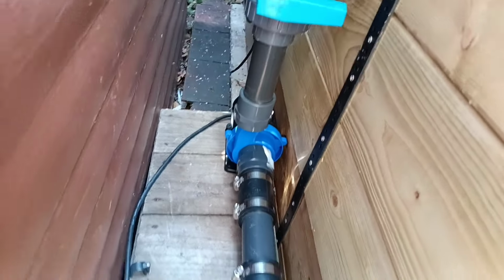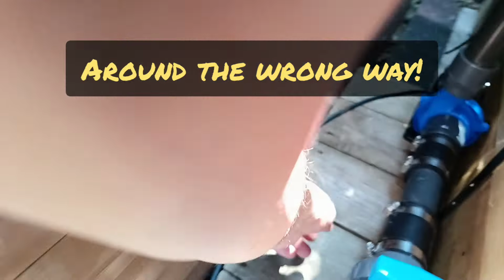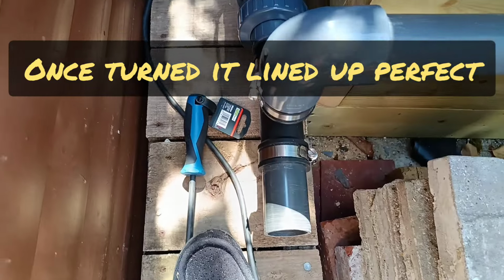I think I've just got one more to tighten up. Which is that one? No, that is tight. So that's all tightened up now. And then we're on to this part.